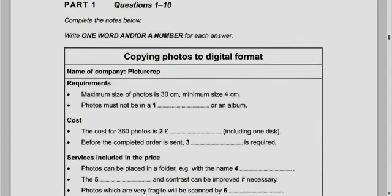The test is in 4 parts. At the end of the test, you will be given 10 minutes to transfer your answers to the answer sheet. Now turn to Part 1. Part 1. You will hear a woman phoning a company that converts old photographs to digital format. First, you have some time to look at questions 1 to 3. Now listen carefully and answer questions 1 to 3.